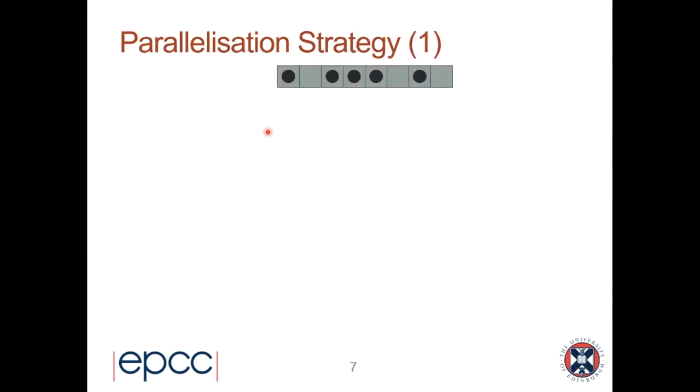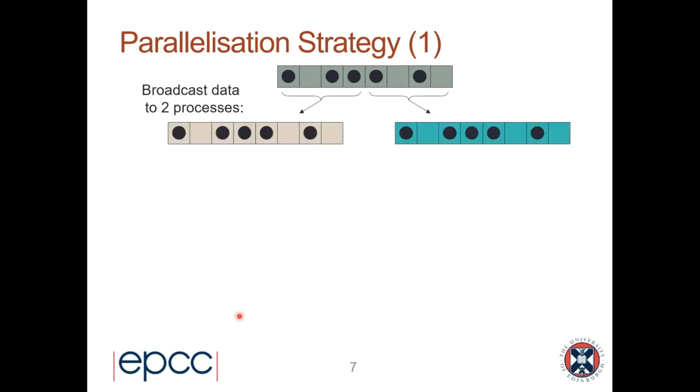The first parallelization strategy you might consider, which people did many years ago when parallel computing first came about, is to give everyone an entire copy of the whole road. So you broadcast the data to the processes. I'm going to use a test case of just two processes here, with a road of length 8. It's a bit too small, but it's the biggest thing I could draw. So we broadcast the data to two processes, then split the calculation between them. That's trivial to do because every process has all the data.